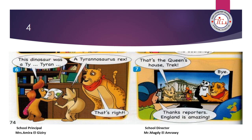That's the Queen's house, Trek. Bye. Thanks, reporters. England is amazing.